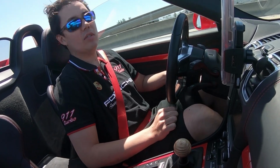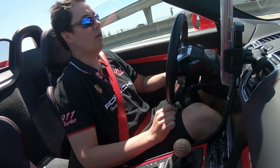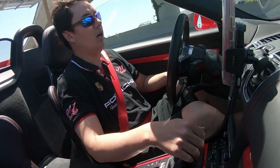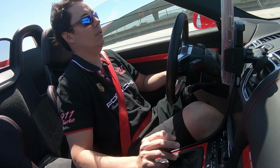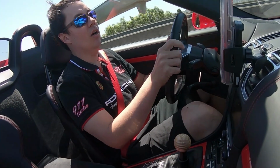Very easy to shift. This is the car that I learned how to drive stick shift on. It's got auto rev match for the downshift. That's the car doing it, not me.